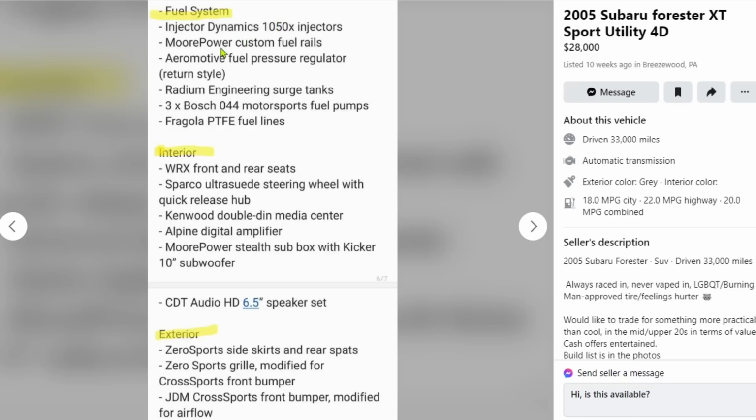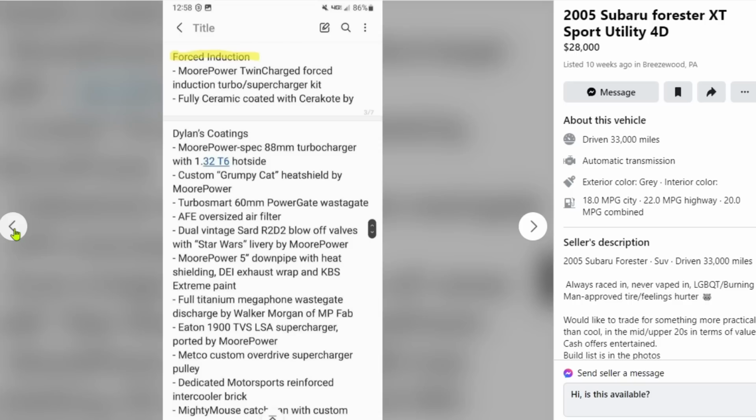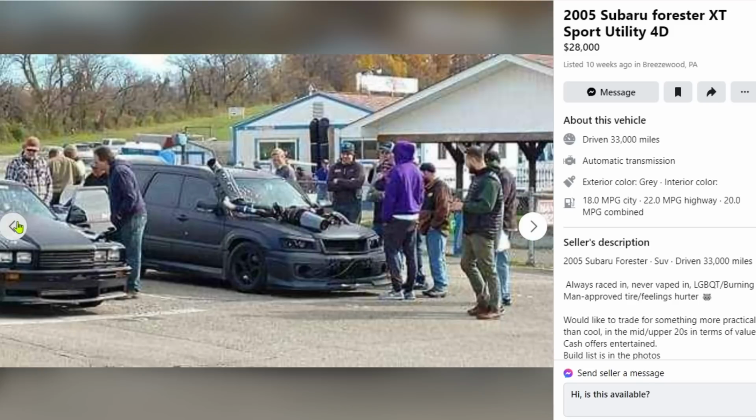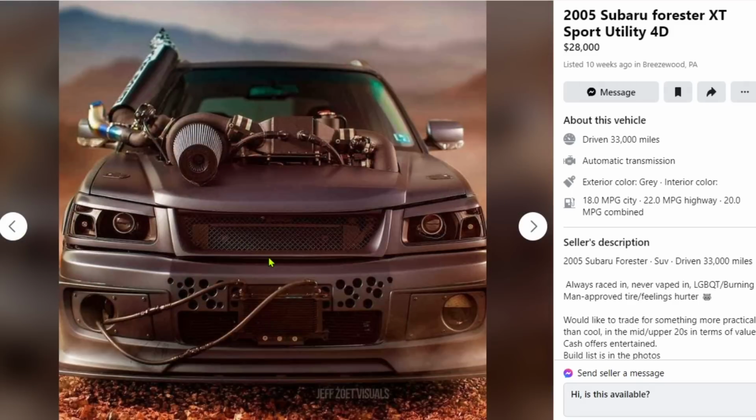Maybe on LSs it is. He does have 3 fuel pumps, but that just doesn't seem like that much fuel to me. I don't know, LS guys, let me know what you think. He's got an 88 millimeter turbocharger with a TVS LSA supercharger. So twin charged. Let me know. I mean, 28,000 sounds like not a lot for what you get, but this thing looks absolutely nuts.